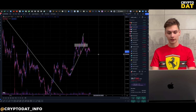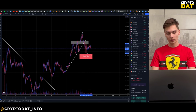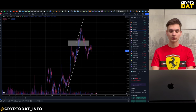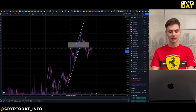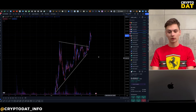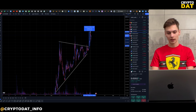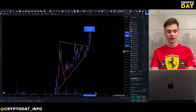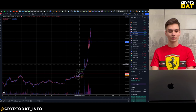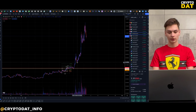Also about AVAX, we can see that here is very nice profit, and from the break up of this level we have got a maximum take profit of about 5.5% of movement. And also about SUI, just absolutely the same situation. We can see here from the break up about 5% of movement. Also, about FLR, we can see that here it broke up to the long, and it is about 7% of movement. And about ARKM, it's not reasonable to stay here in any kind of position, because here we can see a very nice pump, and there wasn't a short.